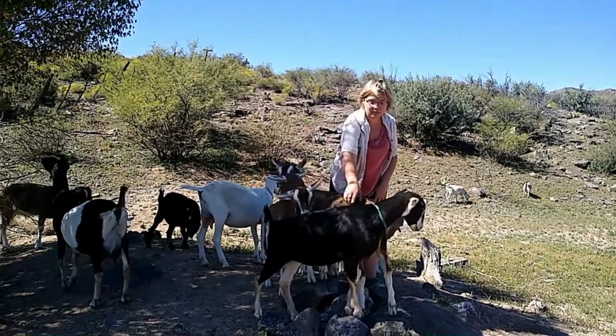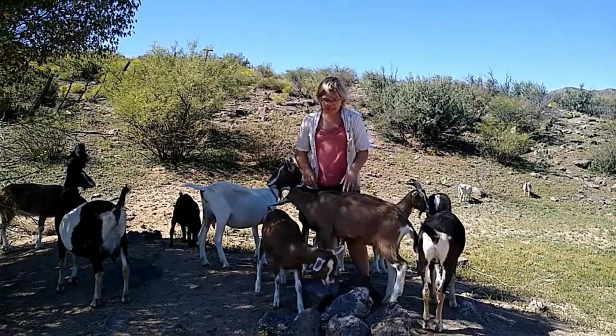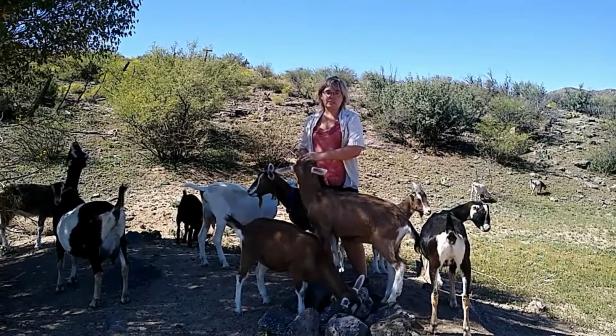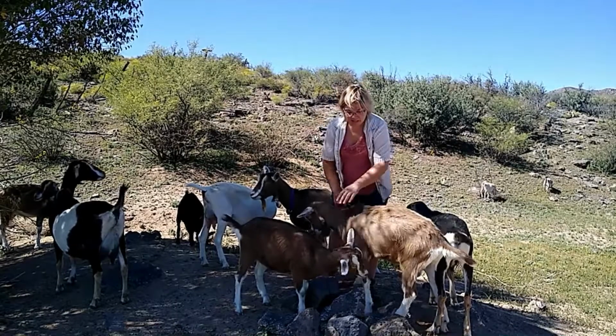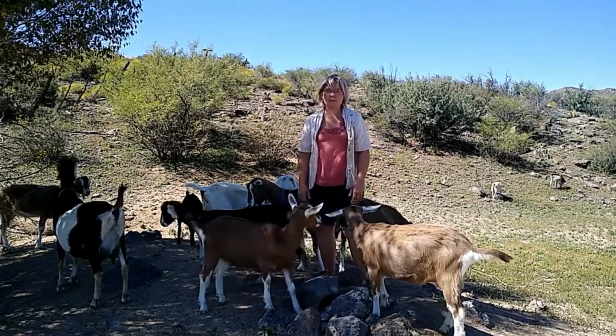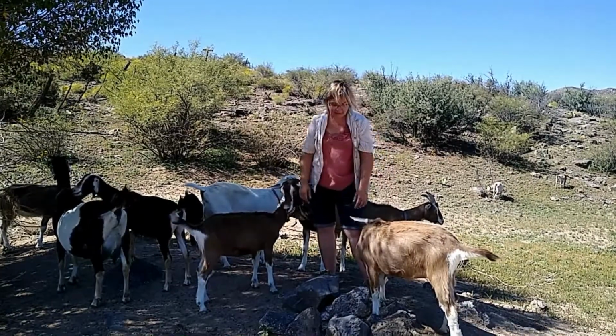This is Daydream's daughter from this year, Pipe Dream. We call her Piper. And a lot of people say that dam raised kids aren't as friendly. You have to have bottle babies if you want super friendly goats. And you can see these three were all dam raised, and there's absolutely no issue about trying to socialize with them or pet them or do anything.